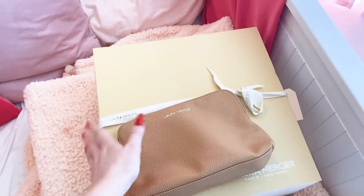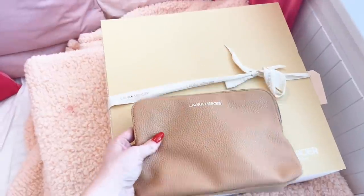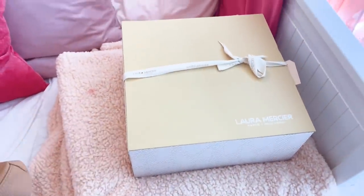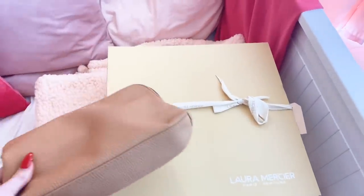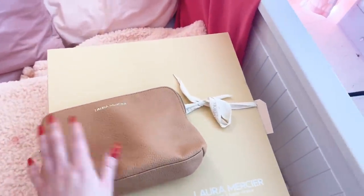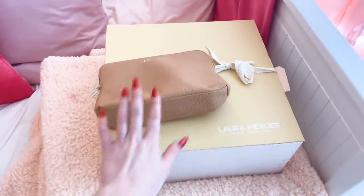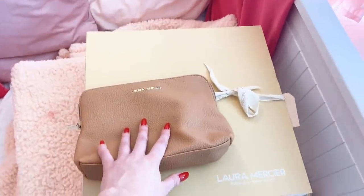So I also have this huge box here and this bag that I received from Laura Mercier, which I just got, which I am so excited about opening, and I have no idea what's inside. I just received it in the mail and I'm so excited. This is insane. I love their makeup.